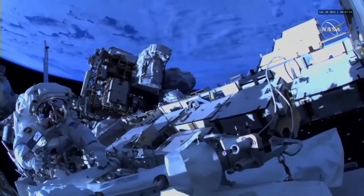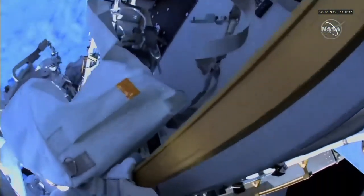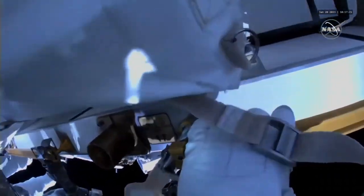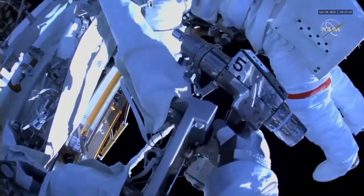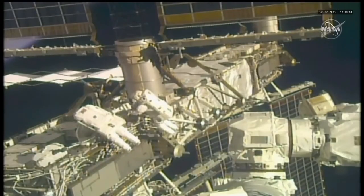So, Koichi, if I hand you this PGT, there's 2 bolts right in front of you. Okay, copy that. 13 and 14, those are next. Two turns hand start, followed by 19 turns with the PGT.